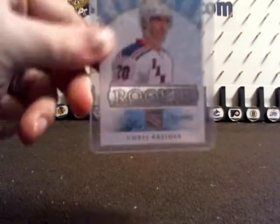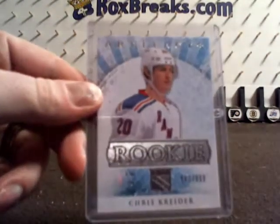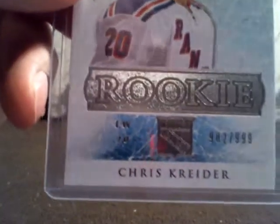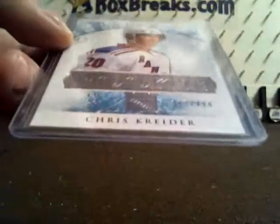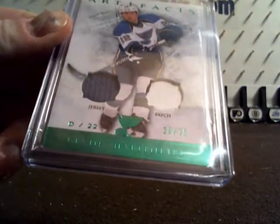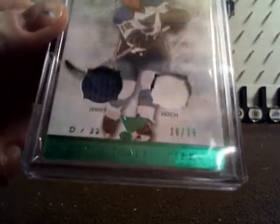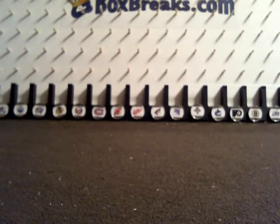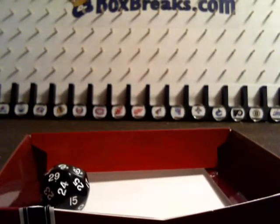And the second one is a 12-13 Artifacts rookie of Chris Kreider, 902 out of 999. And the third one is going to be a Kevin Shattenkirk Emerald Jersey Patch from this year's Artifacts, numbered 18 out of 75. So, first one, we'll roll the die, drop the puck, wherever it lands, takes home the Hartikainen first. 16.